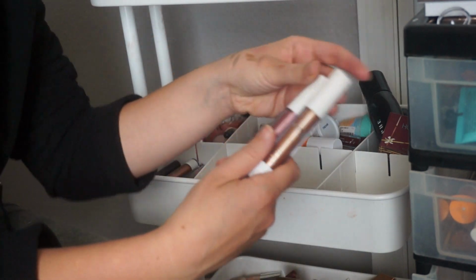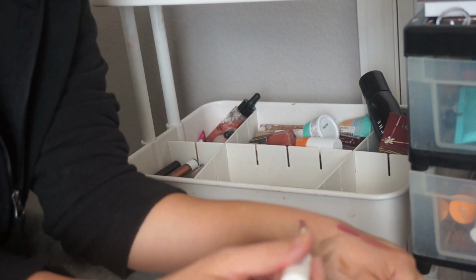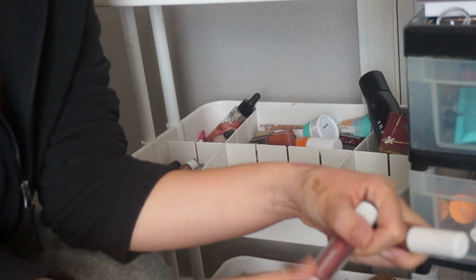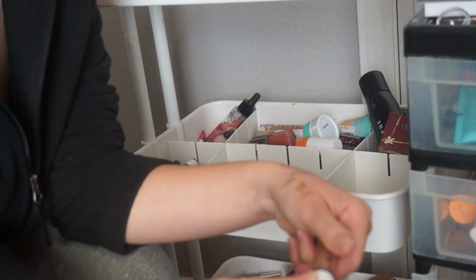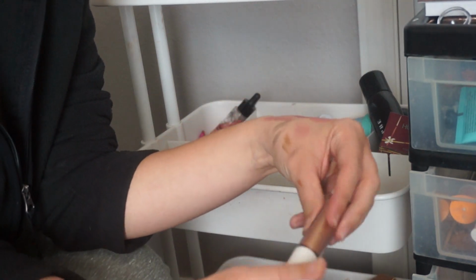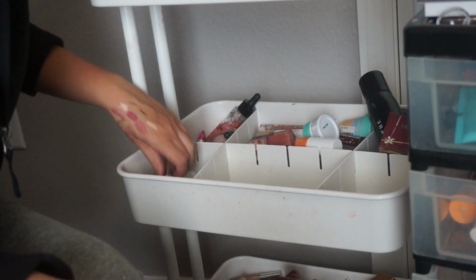I have a bunch of these glow things. These were $1 from Shop Miss A, and they're just not my favorite. This one's dry. They don't have the glitter I want. They're more on the metallic side, and I just prefer something a little more sparkly. Oh, that one's still good though. That's really pretty, but I don't ever reach for the Shop Miss A one, so I'm gonna toss all of these.